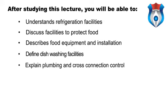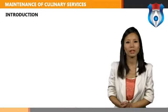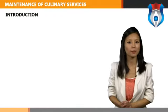explain plumbing and cross-connection control, understand fast food restaurants, define insect and rodent control, discuss food safety management. Let's start with the concept of maintenance of culinary services.